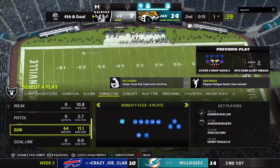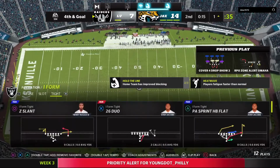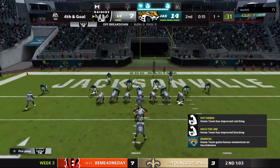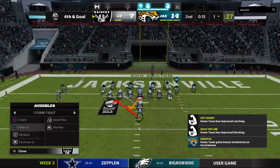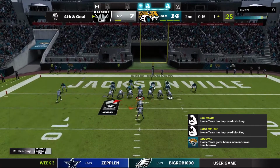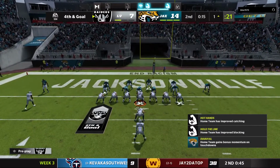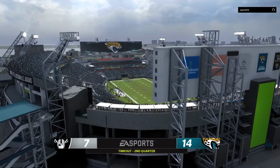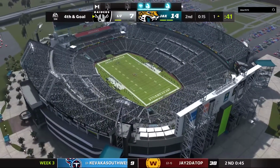Now the Raiders going to go ahead and use the 2nd of their timeouts, as it'll come with 15 seconds to play in the first half. The offense is going to stay out there. We'll see what the play call is. They need to find the right one here on 4th and goal. The Jaguars going to go ahead and use their first timeout, as it'll come with 15 seconds to play in the first half.